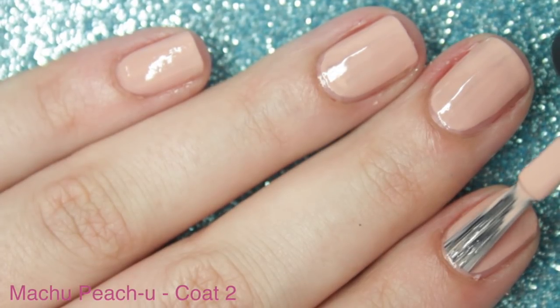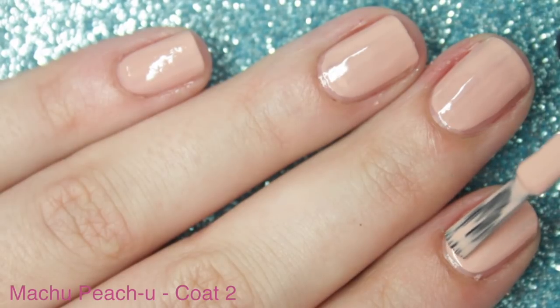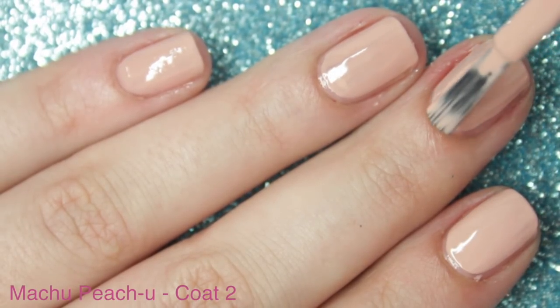Again, it dries really nice and glossy, so you don't require a top coat for any of these polishes. And it's fully opaque and streak-free in just two coats.